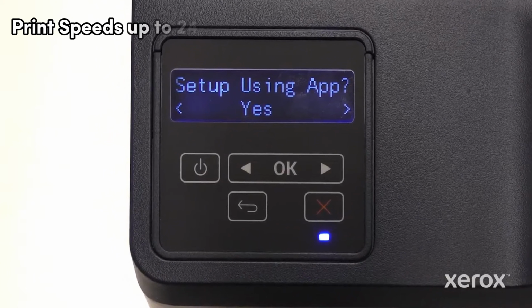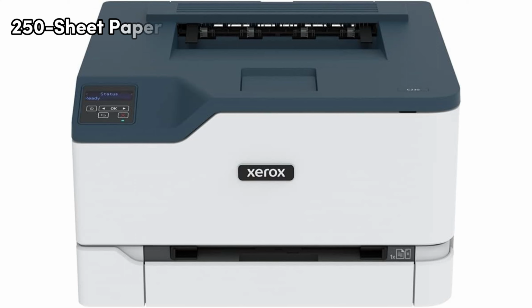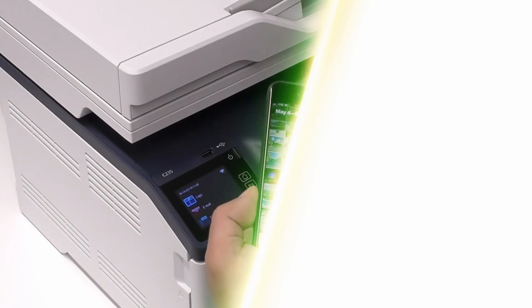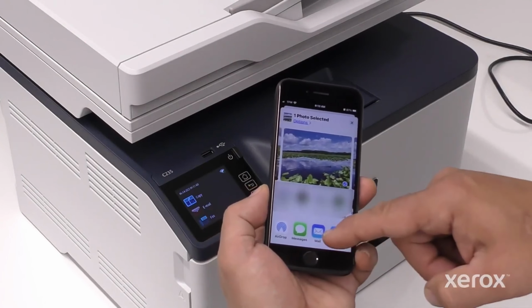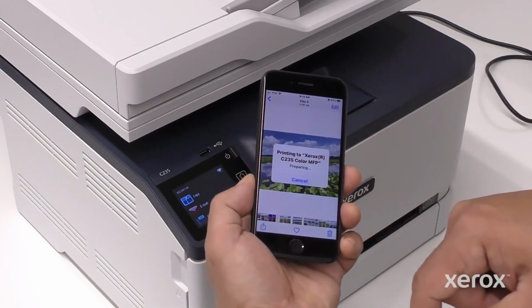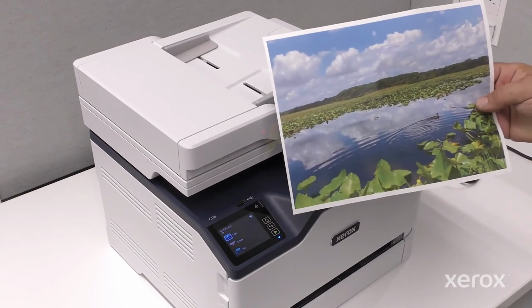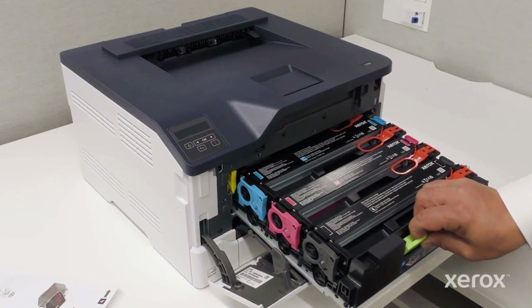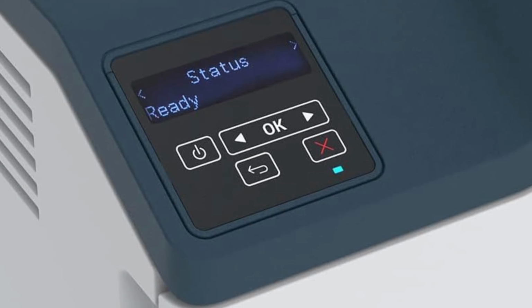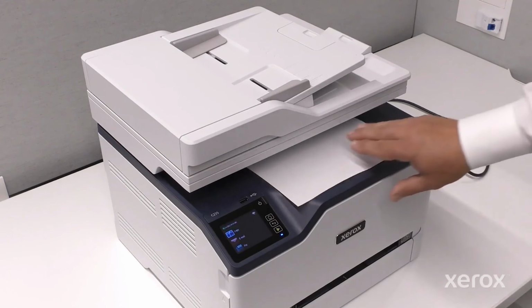With print speeds up to 24 pages per minute, automatic two-sided printing, and a 250-sheet paper capacity, it's designed to handle the demands of a small office or home office environment. When it comes to convenience and connectivity, the C230DNi has you covered. Built-in Wi-Fi supports Apple AirPrint, Mopria Print Service, and Chromebook, ensuring seamless wireless printing. Plus, you can get it up and running without the need for local IT support. Simplicity at its finest. Security is a priority, with comprehensive features guarding against cyber threats and protecting sensitive data.